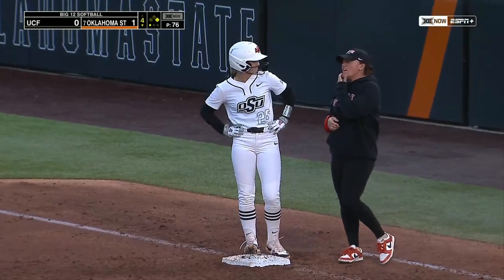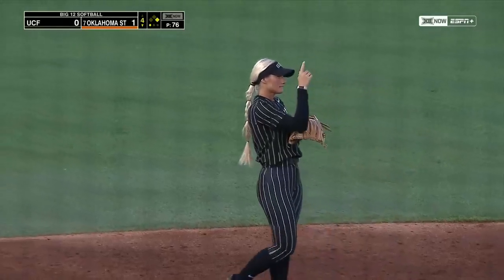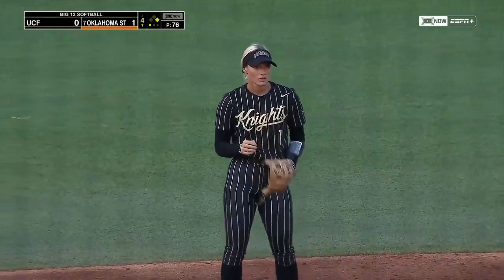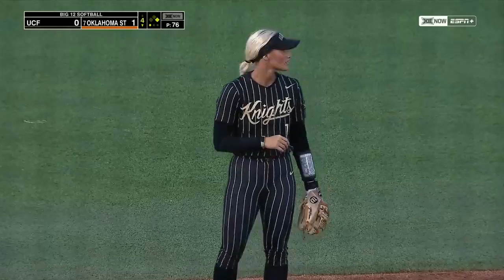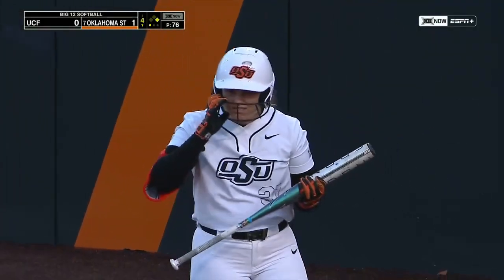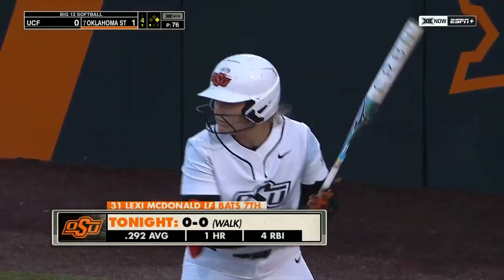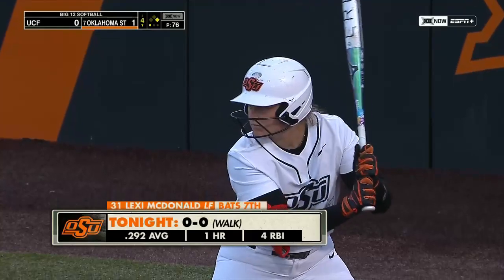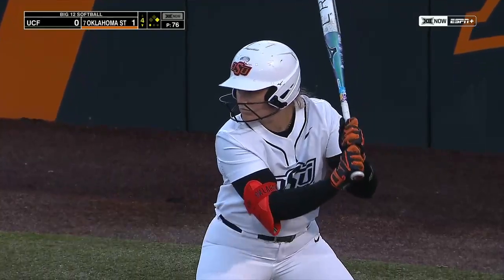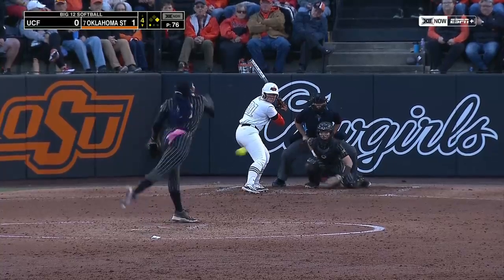Another changeup there from Willis, 3 in a row to come back from that 3-0 count. Michaela Warwick has to do a better job with that pitch. After seeing it twice back-to-back, we know that's the only pitch she's really consistently getting for a strike right now. You have to expect that as a hitter. So a great job by Sarah Willis, willing to throw it 3 times in a row and still getting the out. McDonald up for Oklahoma State.